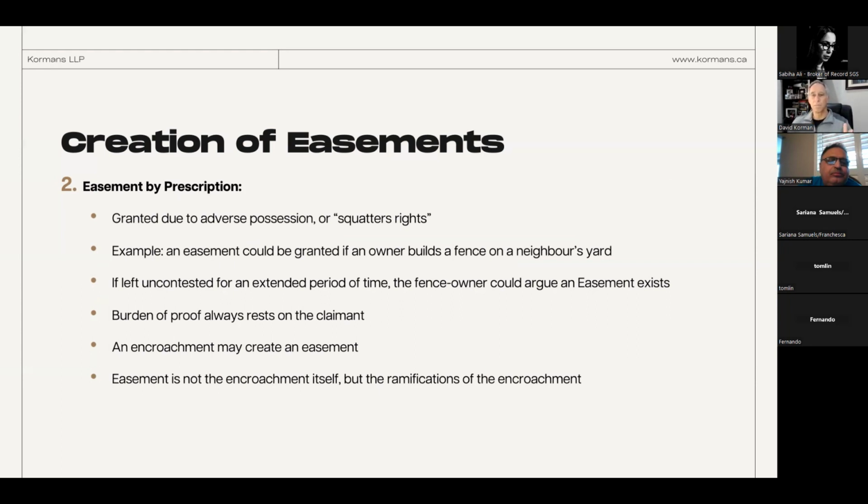So the only party that had access to that strip of land was the owner who didn't really own that strip of land, but he was using it to the exclusion of the owner that actually owned that land. That owner can claim that it's now his. He's got squatter's rights on it. He's claiming that strip of land by adverse possession because he's exclusively used that land for a period of time sufficient enough to allow him to make that claim.